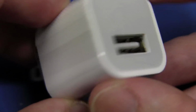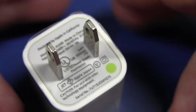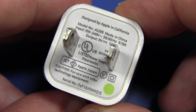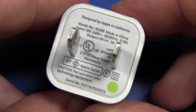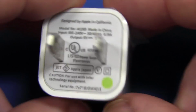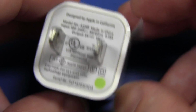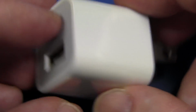That's an interesting comparison for when I tear down the other one. If this is a genuine one, we'll be able to compare it to the one-hung-low cheapie, which is absolutely going to be a steaming pile of dog turd, I'm absolutely sure of it. It'll be interesting to see the drastic, I'm sure, difference between a one-hung-low cheapie and a genuine designed by Apple in exactly the same case.